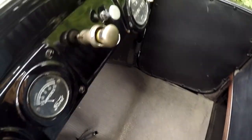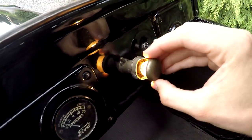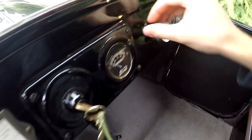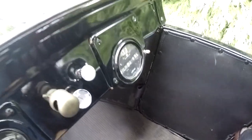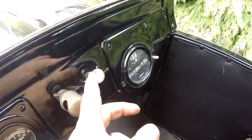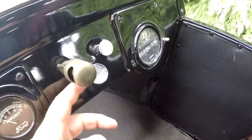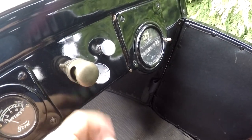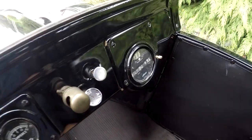So it's actually not that hard in general. And show that little light working there. Gotta have the key on. Oh yeah, see, dash light. Nice. The amp gauge is not working, and the speedometer over there isn't working either. But this one here is your choke, and this is fuel mixture. When you start it, you kind of have it rich, and then after it starts and warms up a little bit, you turn it in a little bit. So a lot of them are kind of different. You got to mess around with it as you go.